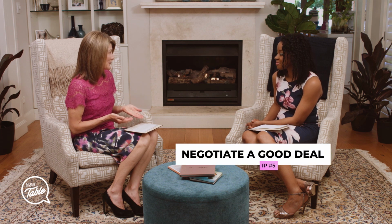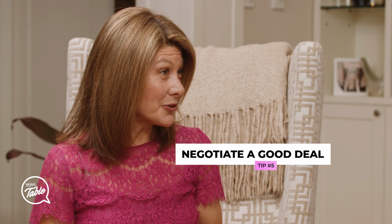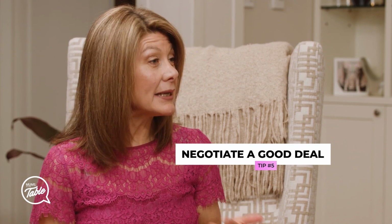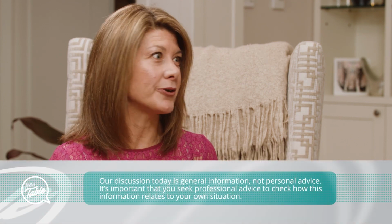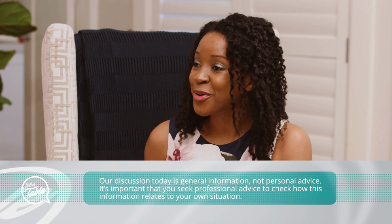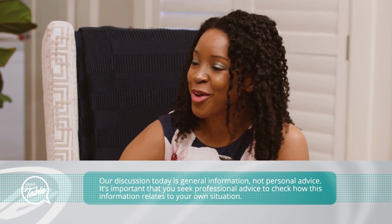The final tip is to make sure you negotiate a good deal. So go to your own broker and ask for a cut on the interest rate, or if you're a member of a professional association, some lenders will actually give them a discount of 0.5% or so, and it all adds up in the long run. Well, this is good to know, and I think you've given some people permission to go and ask for that rate cut. Sometimes we don't know that we can do that. Yeah, it's a good idea.